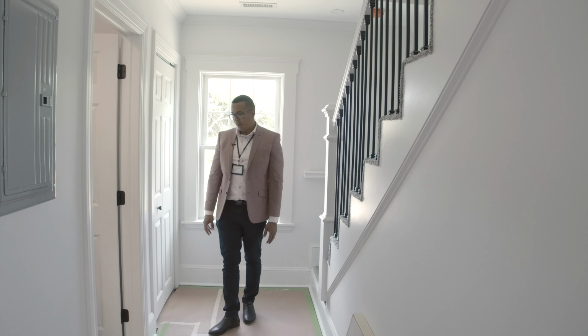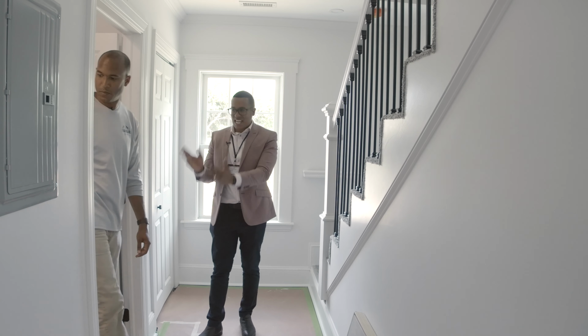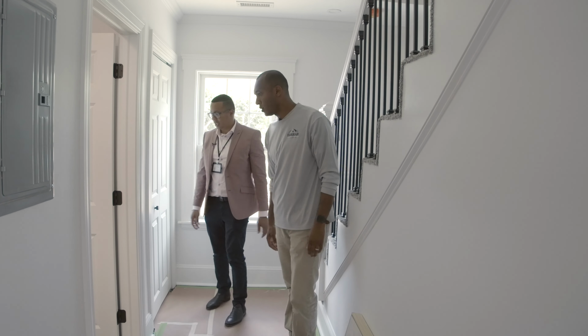So all the credit to them, actually. Flow Design Interiors did the interior design. We only did the architectural part. But yeah, you can come take a look in here. Yeah, you can peek at that one.